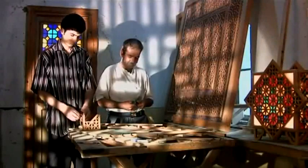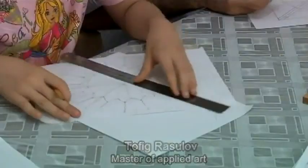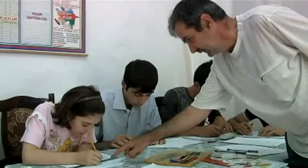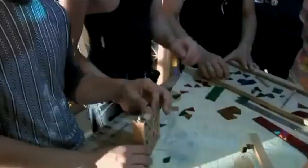To carry on the tradition of Shabaka, we created a society. There are 15 apprentices in our society, and many of them help me make Shabaka. If at least one or two from these 15 apprentices make good masters, it will be a great thing. Shabaka is a complicated craft, and not everyone can be the master of this craft.